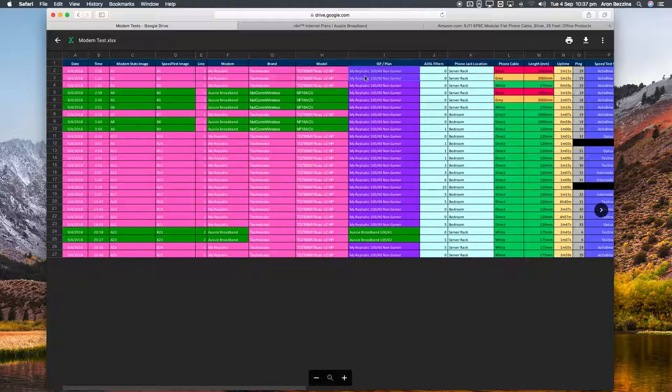The plan I used for the vast majority of my tests was the MyRepublic 100/40 non-gamer plan. So there are two variations mainly on the plans that MyRepublic offer. There is a gamer plan and a non-gamer plan. So that's why I've written non-gamer there. And there's an Aussie Broadband 100/40. So this should be 100/40, but clearly Excel just made that 41 and 42. But yeah, 100/40 plan, unlimited from Aussie Broadband there.